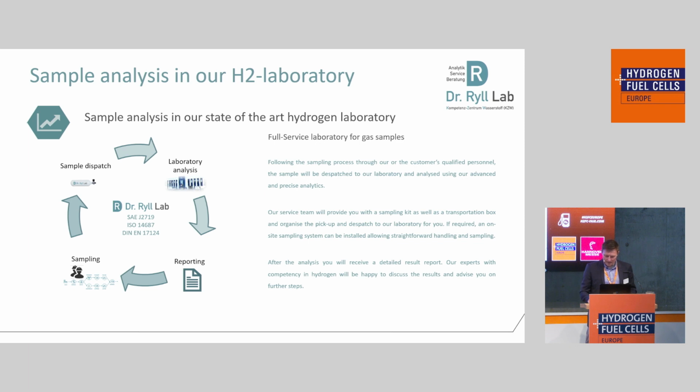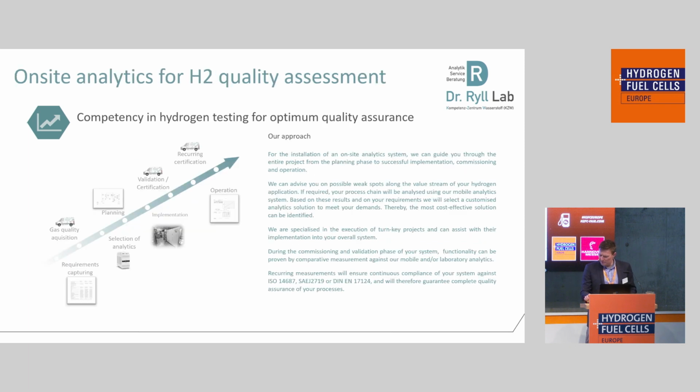So, lastly, I want to talk a little bit about our approach for the on-site analytics system. First step, for the installation of an on-site analytics system, we can guide you through the entire project from the planning phase to the successful implementation, commissioning and operation. We can advise you on possible weak spots along the value stream of your hydrogen application.